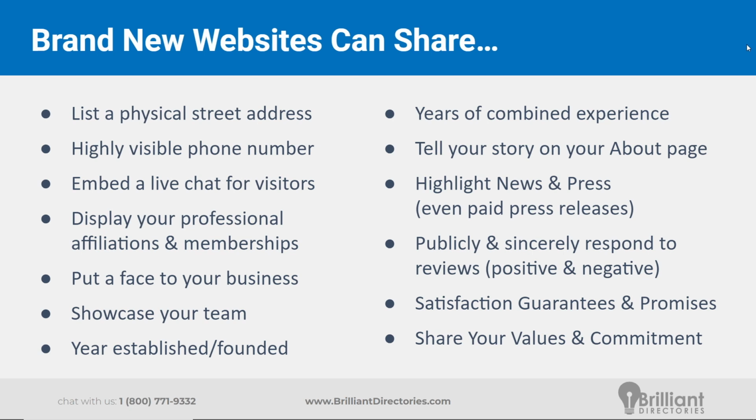But what you can do, if you do have a team of people, you can mention the years of combined experience that you have. So maybe it's just two of you starting this website. Maybe you both have 15 years of experience. You can say that the founders of this community, of this website, have combined 30 years of experience in this specific niche, this specific industry. Or again, if it's just you, maybe you've been in this industry for your entire career. Maybe you have 40 years of experience. You should certainly list that. It shows that you're credible and you know what you're talking about, and you know how this industry works.